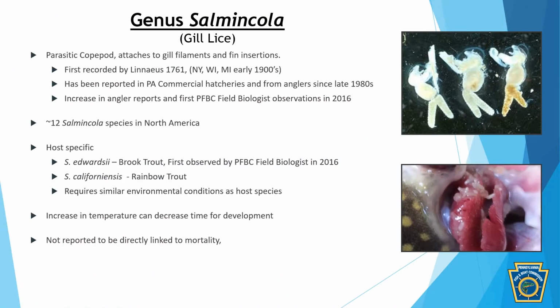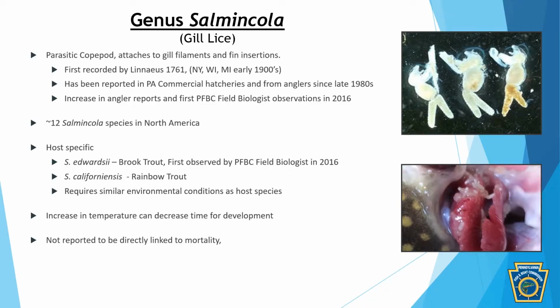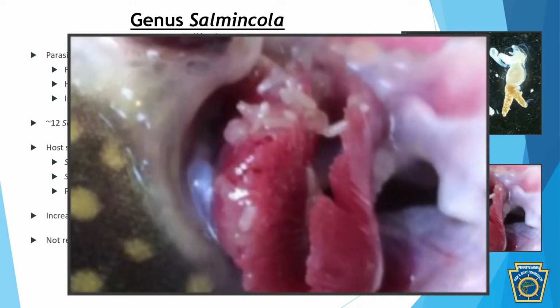And it's also important to note that they have not been directly linked to mortality. They're there, they stress the fish out, and like I said before, they've primarily been associated with aquaculture. And I don't know if you guys can see the pointer, but the bottom picture over here, a lot of the people that are in aquaculture don't want to sell fish with parasites on the gills like that. So primarily in the past, that was the focus, was we want to have a fish that we can sell, and it's just all aesthetic.